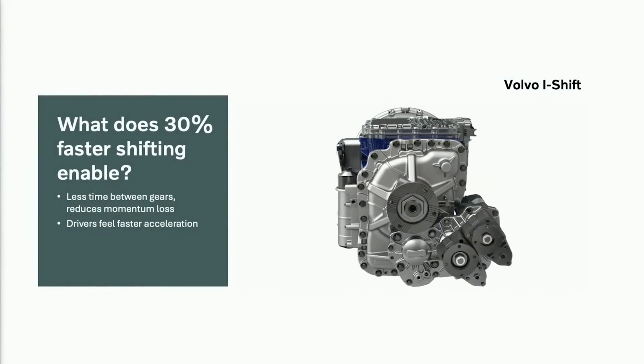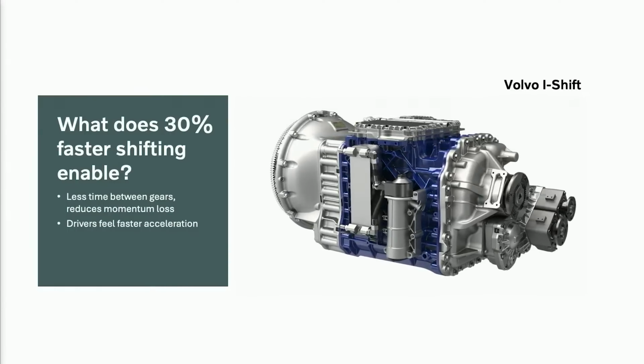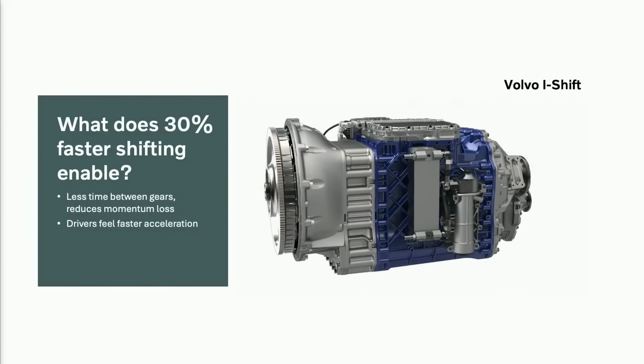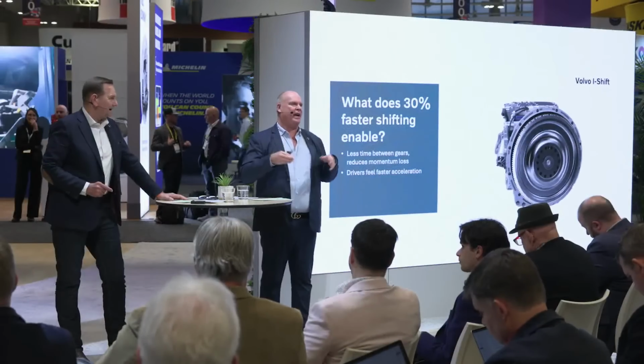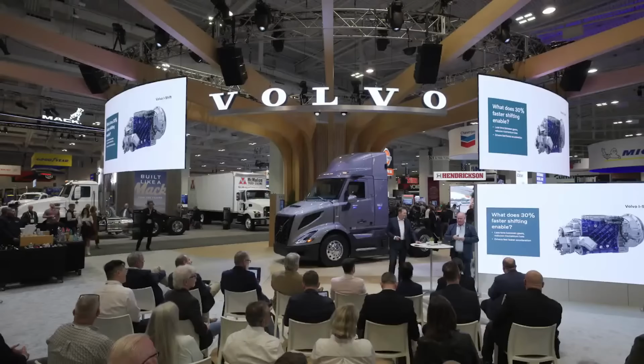And what does that mean? Of course, you can go faster, you feel the acceleration faster, and the average speed will be much faster, due to the less time between the gears. So if you haven't driven with the new generation of I-Shift, I encourage you to do so. It's fantastic, and you will feel a difference.